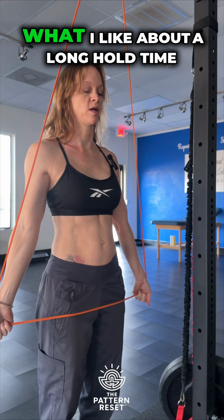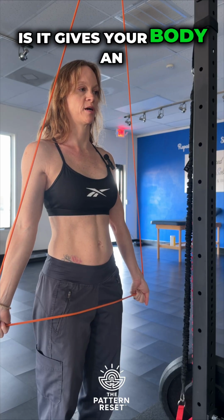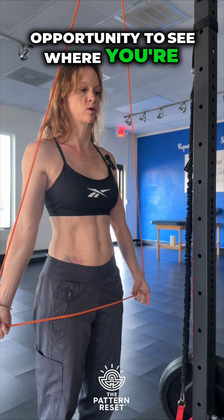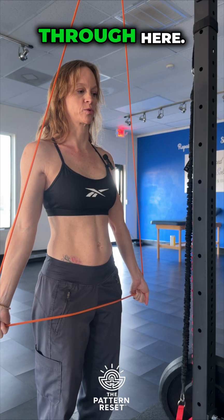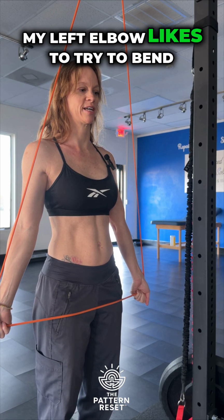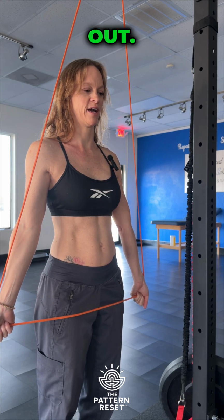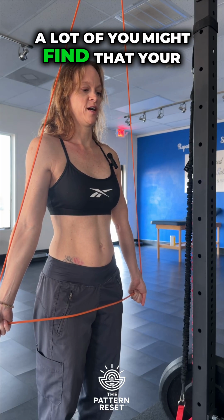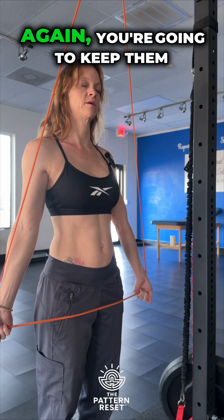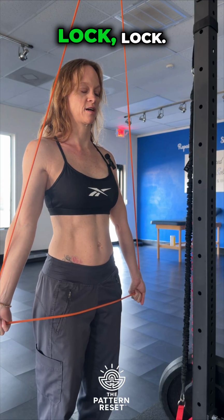breathing and holding. What I like about a long hold time is it gives your body an opportunity to see where you're holding tension. So I'm kind of doing an analysis as I'm going through here. Like my left elbow likes to try to bend a little bit. So I'm going to straighten it back out. Right one's doing okay. A lot of you might find that your shoulders will try to raise up. Again, you're going to keep them down and back. Squeeze together. Lock, lock.